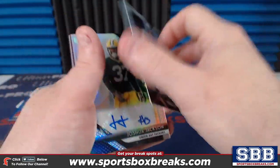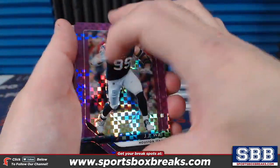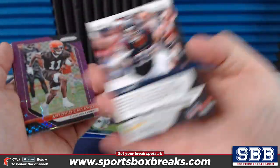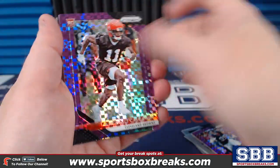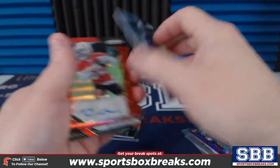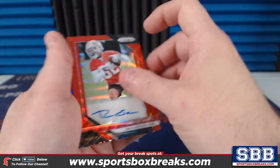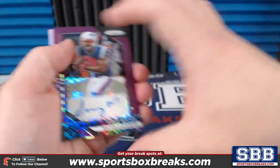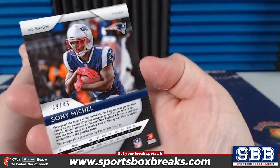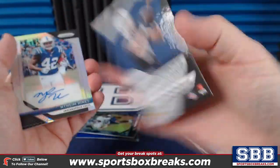What do we got? Philadelphia Eagles picking one up. Joshua Jackson, Green Bay Packers auto. Nice J.J. Watt, purple. Texans, 29 of 49. Antonio Callaway, Browns, purple to 49. Mike Hughes, Minnesota Vikings auto. Richie James, San Francisco 49ers, Red Wave auto to 199. Sony Michel for the New England Pats, purple, 39 of 49. Dylan Cantrell, Los Angeles Chargers, auto.